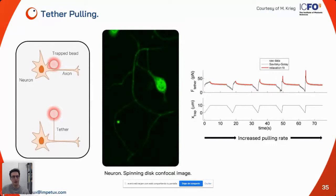So here the researchers use SENSOCELL to trap a fluorescent bead, and they move the bead towards the axon of a neuron. A membrane tether is formed, and then they move the bead back to elongate this tether and apply a tension on the axon.